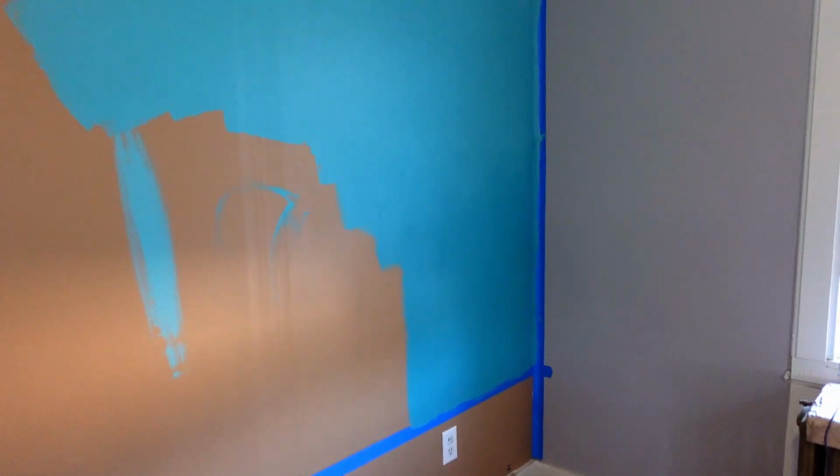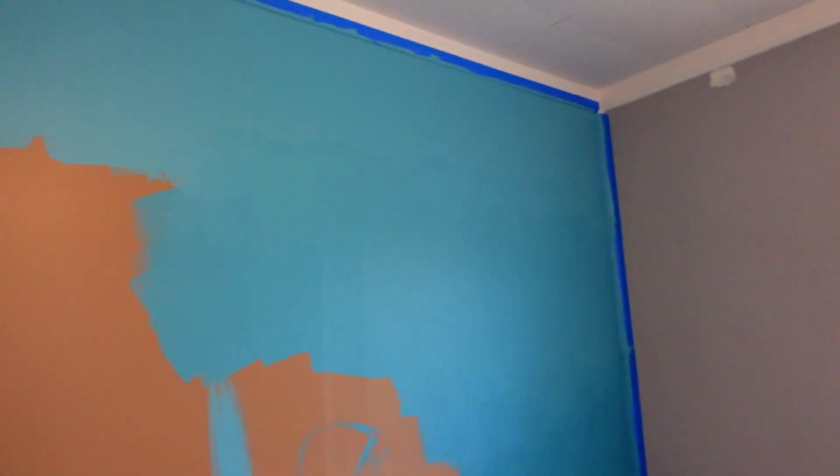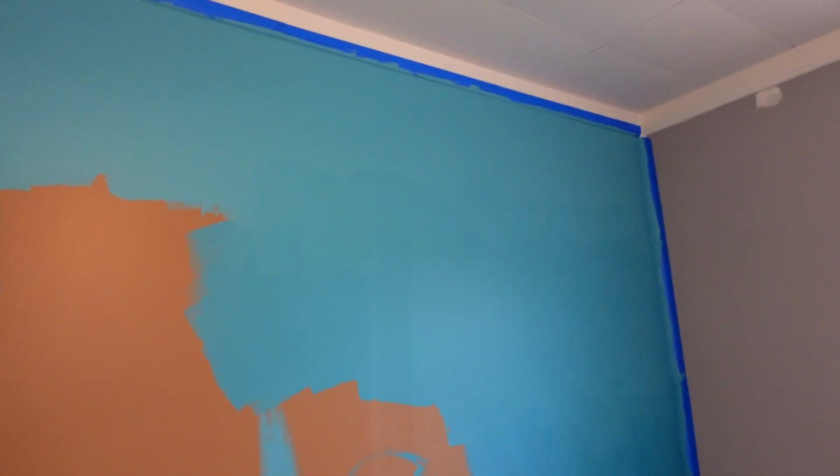Alright, it's the next day, and the wall is dry. The gradation isn't quite as smooth as I was hoping for, but that's okay. For the really rough areas, I can just cover that up with a cloud. I'm not going to stress over it because I don't have a lot of time. So today's goal is to get this center bit outlined and hopefully painted. So we will see how that goes.